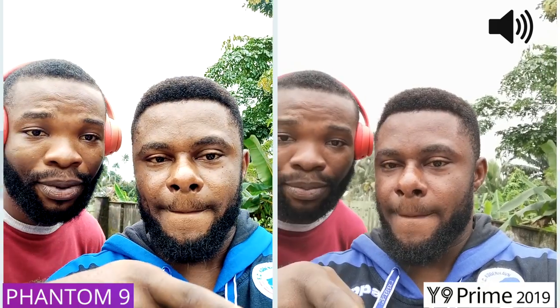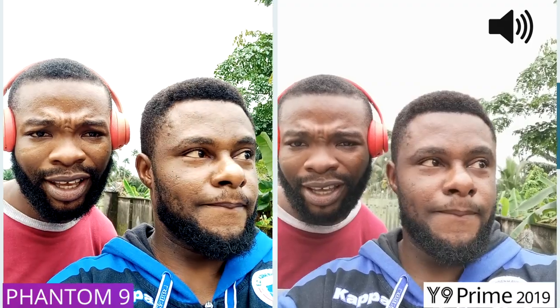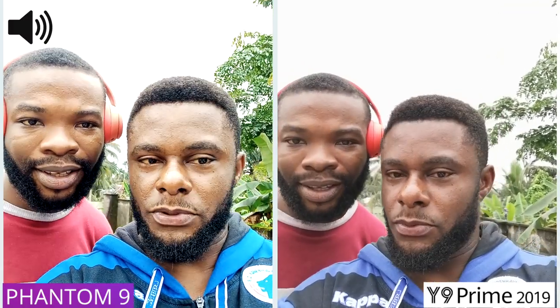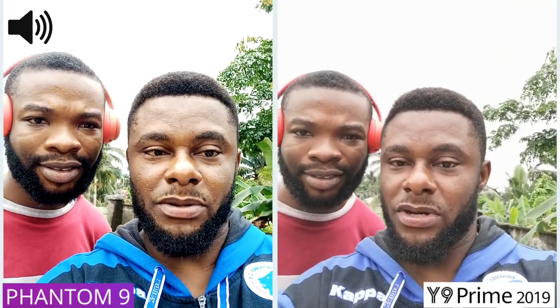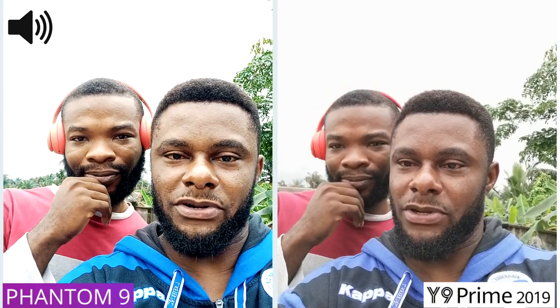This is the Y9 Prime. But it's not bad in terms of dynamic range. Yeah, not quite bad on both devices. I think they are doing a pretty decent job here, but the Tecno Phantom 9 here tends to... Just tell me what you think. Just give me your own opinion.